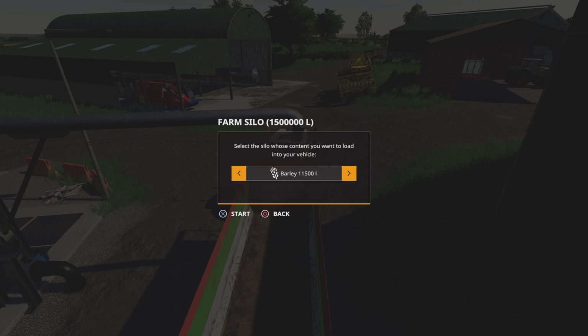So what do we have in storage? Got a little bit of barley, that's for the chickens for feed. Nothing really. 58,141 litres of soybean, that's what we ended up with.